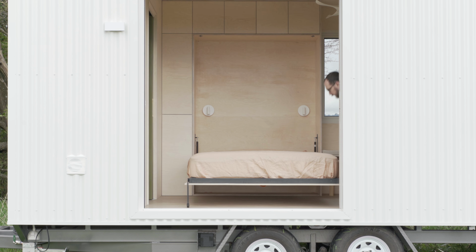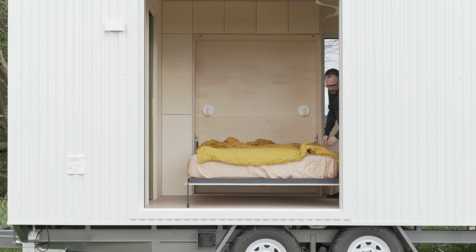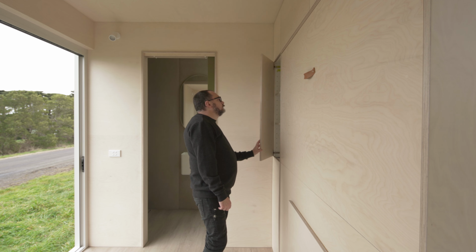Working with Matt, this is our smallest tiny house design to date. It's really pushed us to see what's possible in a space that's not much bigger than a standard bedroom, whilst fitting in a bathroom, full kitchen, bed, living area. So it's a really beautiful space, it's light, it's airy, but it's under 10 square metres.